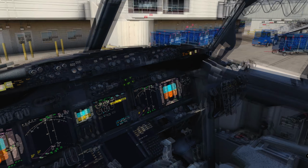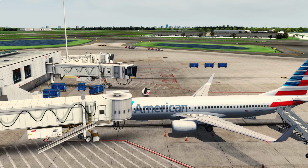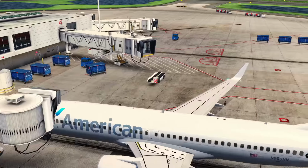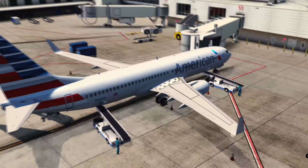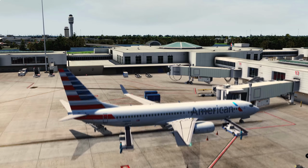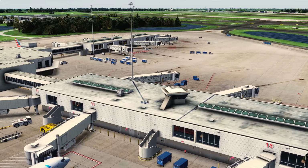We are scheduled to leave in 13 minutes, so I've already set GSX to board. Let's see if it's doing that actually. Here comes the baggage. Sweet. Are the loaders in position? They are. Cool, cool. Are the doors open? They are. Sweet. There's another American Airlines hiding behind the terminal over there.